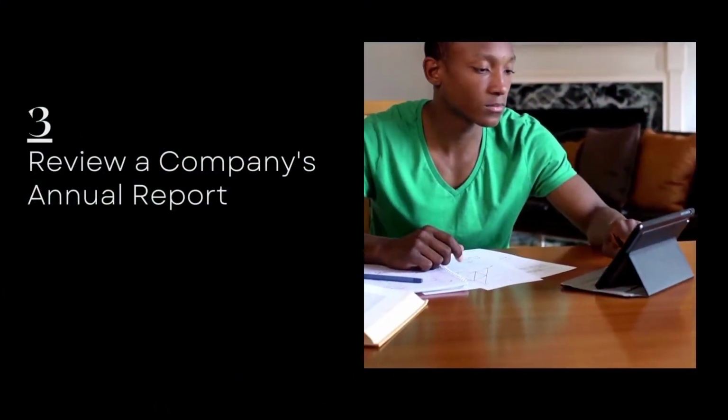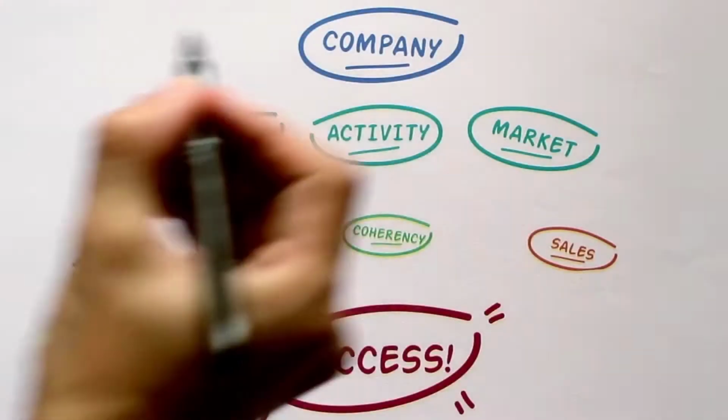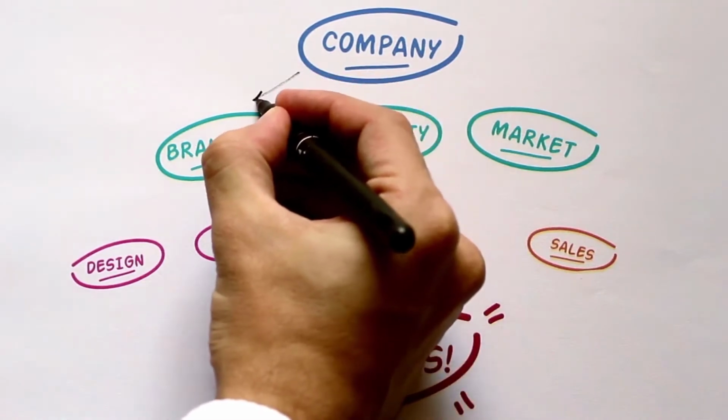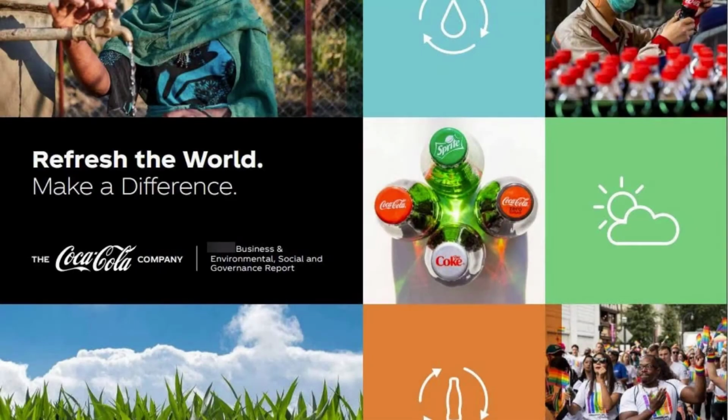Step number 3. Review a company's annual report. An annual report is a document used by public companies to disclose information to their stockholders every year. It usually includes an opening letter from the chief executive officer, financial data, results of operations, market segment information, new product plans, subsidiary activities, and research and development activities on future programs.